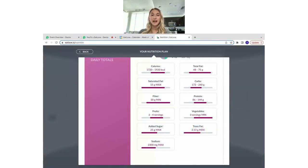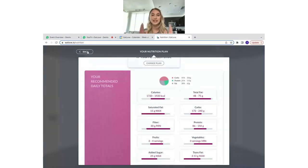So minimums and maximums, fiber has also been increased because I need more fiber, as we talked about, because fiber is a cholesterol lowering super agent that when we get enough fiber in our diets, fruits and vegetables, whole grains, beans and legumes, everything that we talked about today, we're able to lower our cholesterol. So we can't underestimate the power of just natural fruits and vegetables, especially when we're in season for the summer. So lots of really cool things that your EatLove plan will do for you just as a baseline.